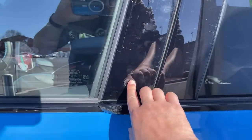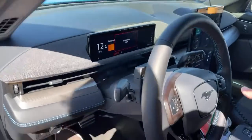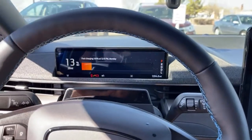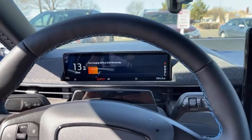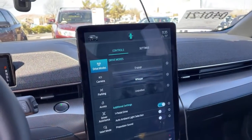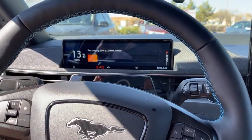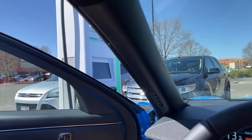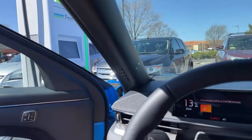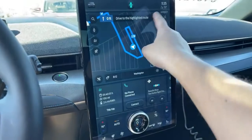This is how you open the door in the Mach-E, by the way. And you can see here inside, this is the information that I have shown to me. We have fast charging active, and it says 80% by 12:16. It's currently 11:35. And we have no idea how much speed we're getting. So I'm going to have to keep my binoculars on watching that screen, which I can't even see with the sun hitting it.